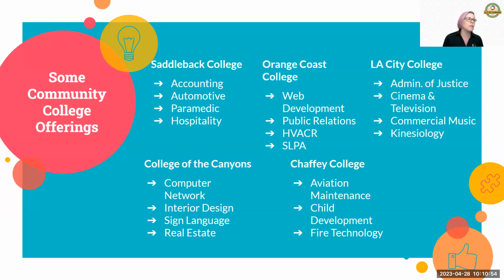Some of these are certificates at the college that you can finish in 20 or 30 units. Some of them are part of an associate's degree that you could extend into an associate's degree for a full 60 units. But there are some great opportunities here. If you're thinking that community college might be the way to get more of that hands-on experience and you're interested, you can talk to either Heather or myself for more information about your specific college around you and the offerings that they have.